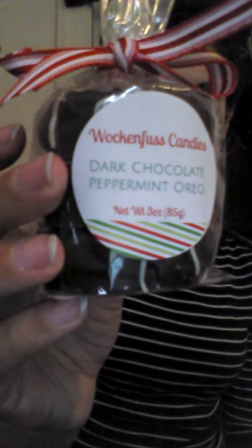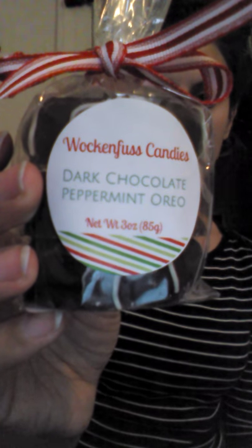Today we have a special treat to try for the first time for me. Wockenfuss candies. It's a dark chocolate peppermint Oreo. This is a local product, which means that I'm a good person for eating it. I received it as a gift from a fabulous coworker, and that's already looking pretty great.